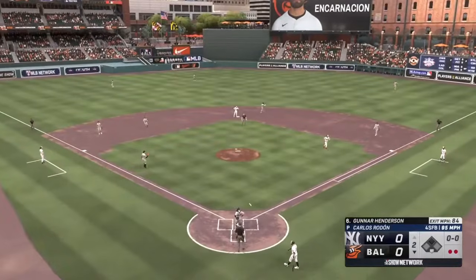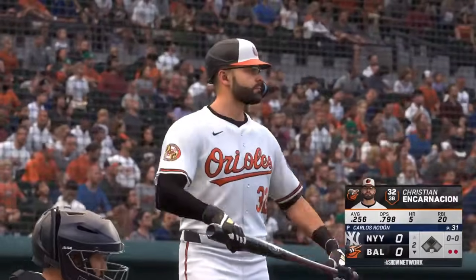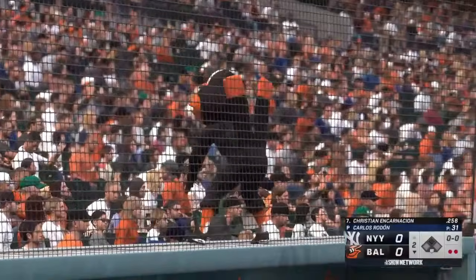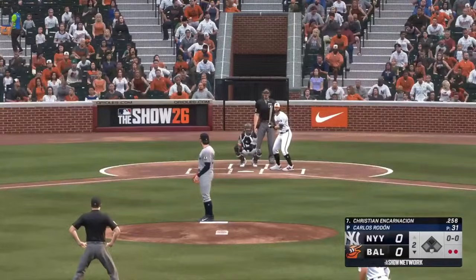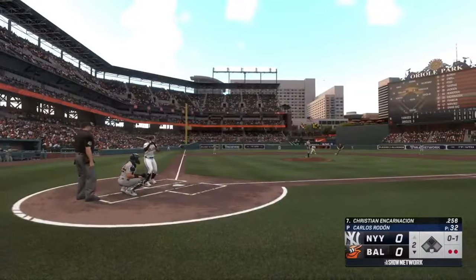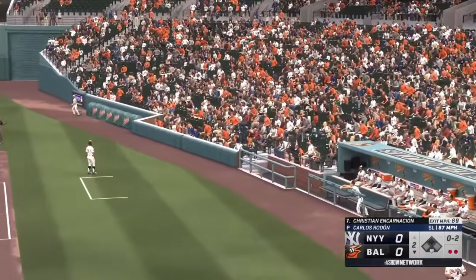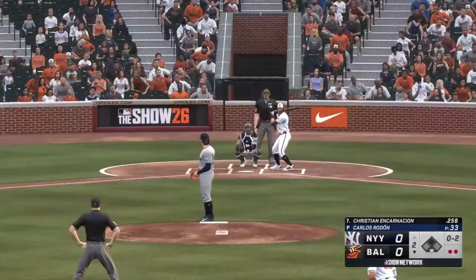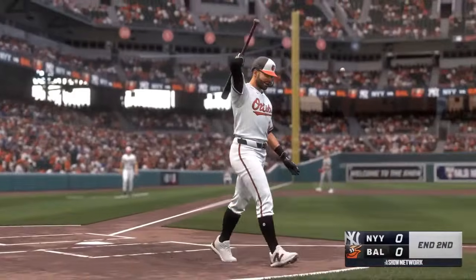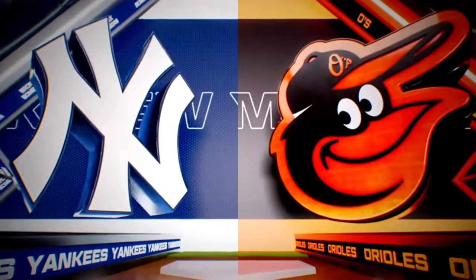Batting seventh, the third baseman, Christian Encarnacion-Strand. That cuts the zone. 0-1. The Orioles with a chance to score first. Bottom half of inning number 2. Swing and a liner foul off to the right. Rodon ready. The 0-2 on the way. Swings and misses. Struck him out. A double in the inning, but they leave him stranded. We head on down to the top of the third. No score.